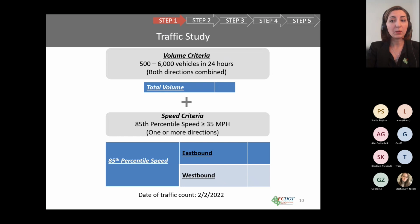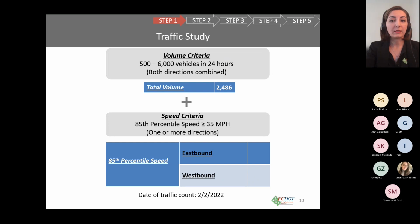There are also traffic study components. Here we have the traffic study results for Old Mill Road. For the volume criteria, we need between 500 to 6,000 vehicles in 24 hours, both directions combined. For this project, we had 2,486, so we met the volume criteria. And for the speed criteria, the 85th percentile of speed needs to be greater than or equal to 35 miles per hour. This means that 15% of vehicles need to be traveling at 35 miles per hour or faster in at least one direction of travel. The speed that we found was 50 miles per hour eastbound and 39 westbound, which means that we met the speed criteria as well.